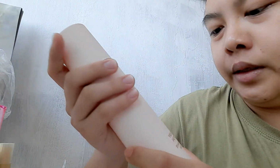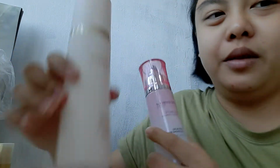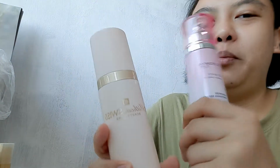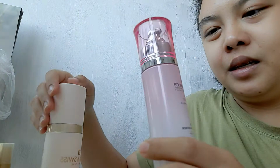It's quite a nice one. The smell is nice. If you want me to compare these two, I prefer the smell of this because the smell is nicer.